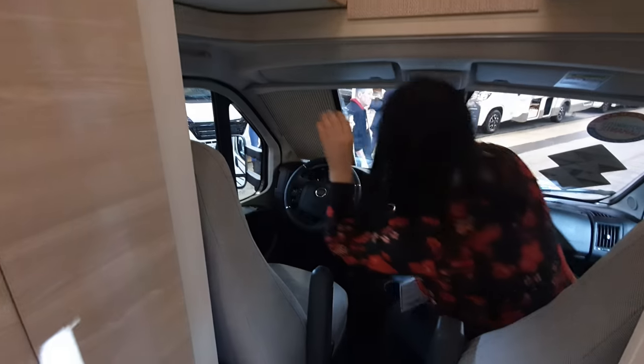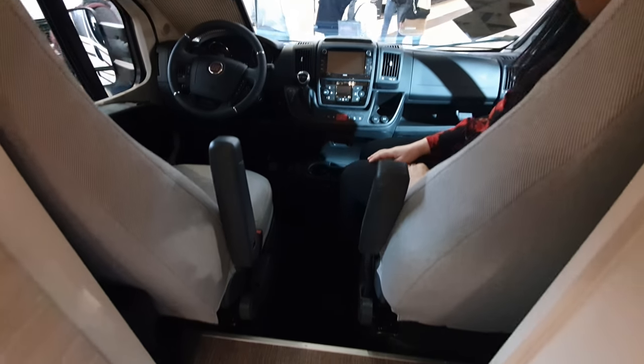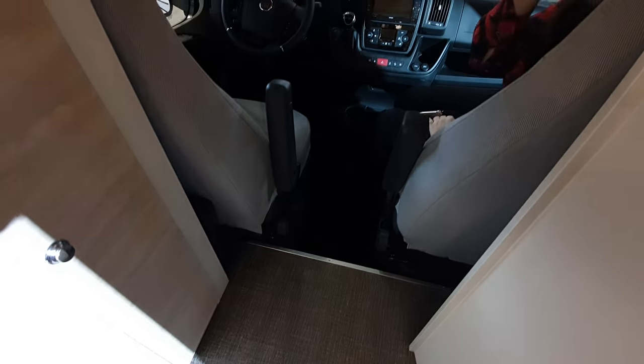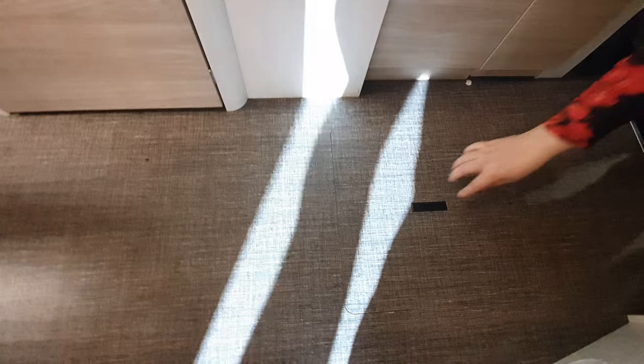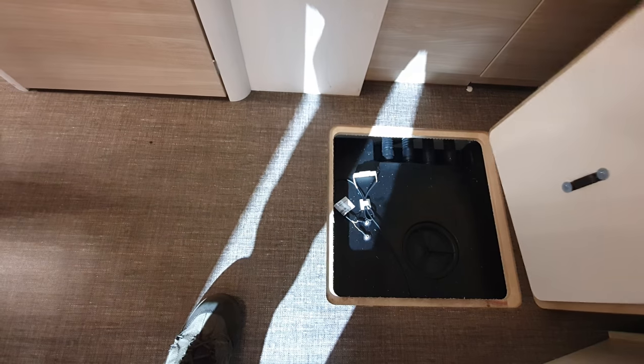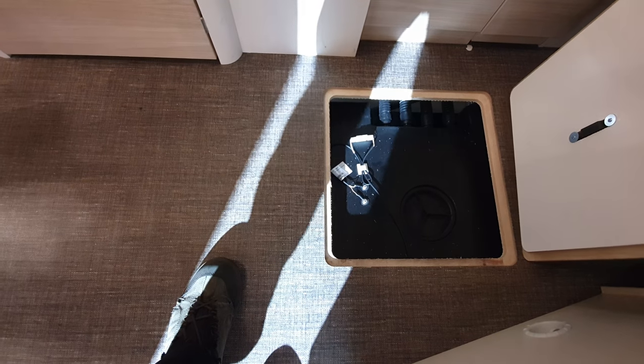We've got space down here. But another thing we've got is the double floor. There's no double floor at the front, because that's the bit from Fiat. But we've got a double floor here with storage. And so that comes up. Oh, sorry, it's not storage. It's water.